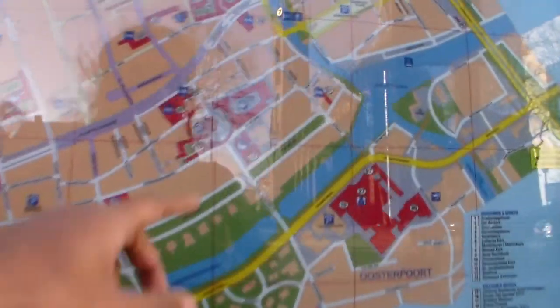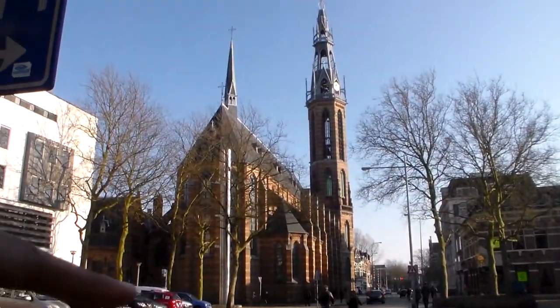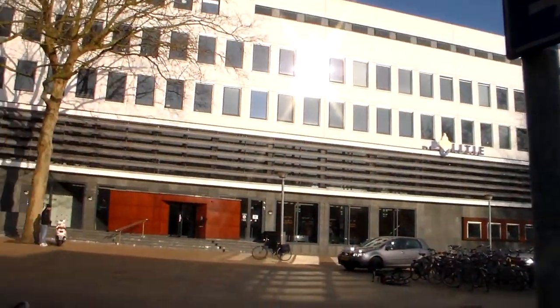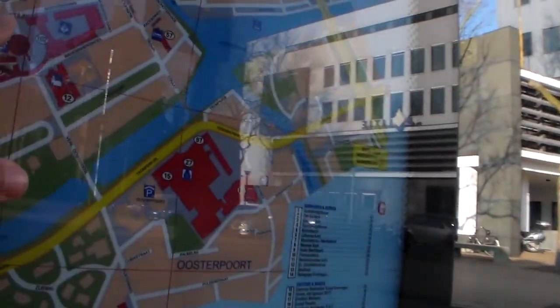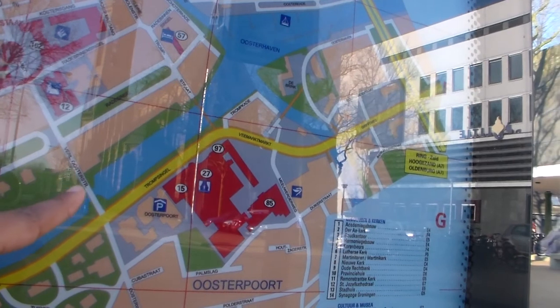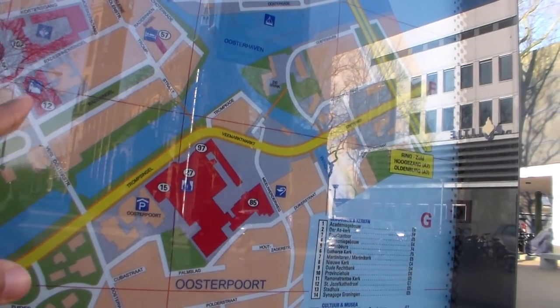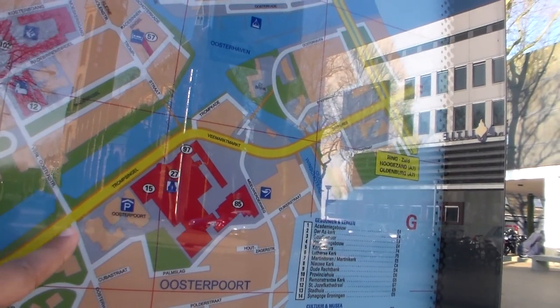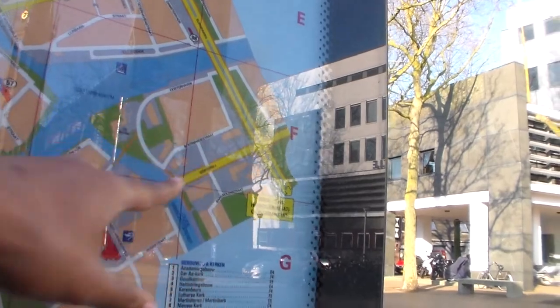Okay, so I'm around here. And this church over here is that one. Yeah? And the police station, the big one, is this one over here. So I'll be walking out this bridge here. Or better, I'll be walking here, then I'll pass through to go here.